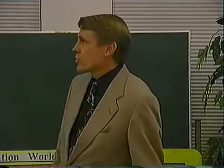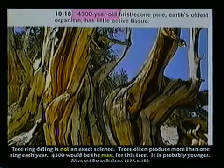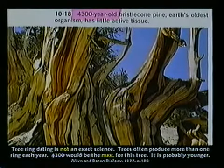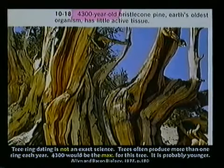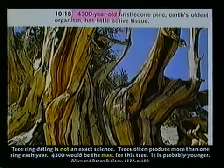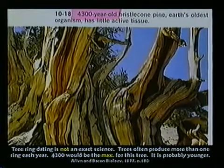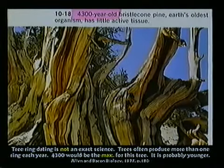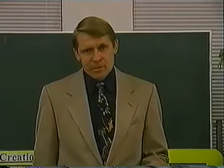The fact is, it's not full of mud. This is a picture of the oldest tree in the world. It's called the bristlecone pine tree, in Southern California. They're in the White Mountains, way up in the mountains. Very inhospitable climate. Very little rain. The bristlecone pine, the oldest one, I'm sorry, they call it the Methuselah tree, is the nickname for it, for obvious reasons. The Methuselah tree is 4,300 years old. Now you need to understand, tree ring dating is not an exact science.